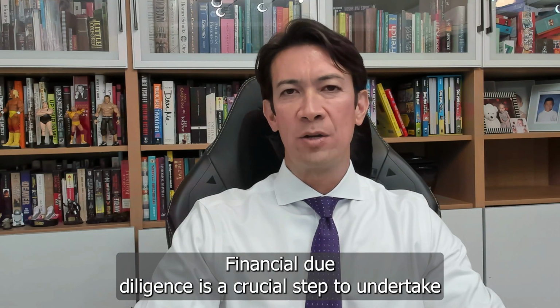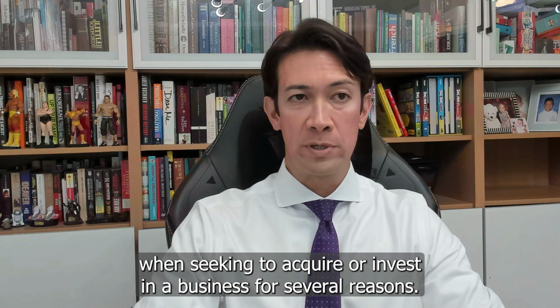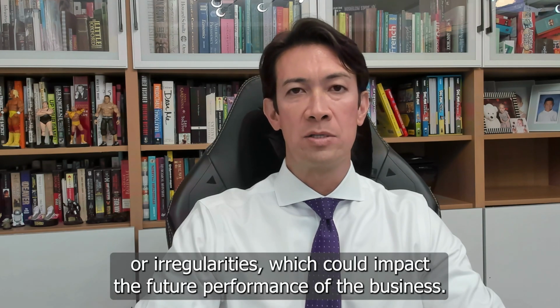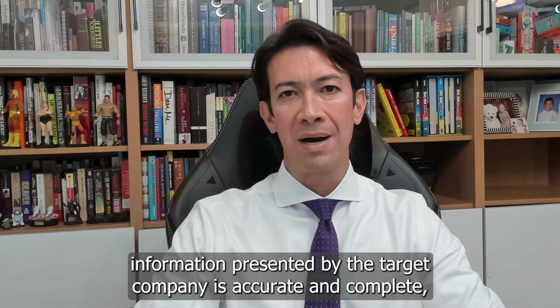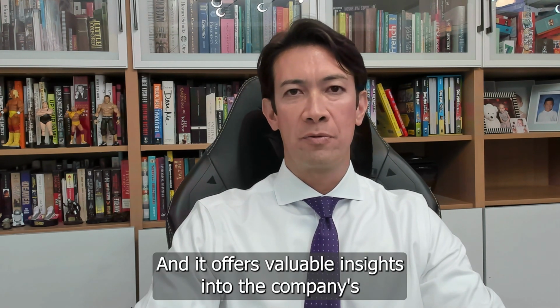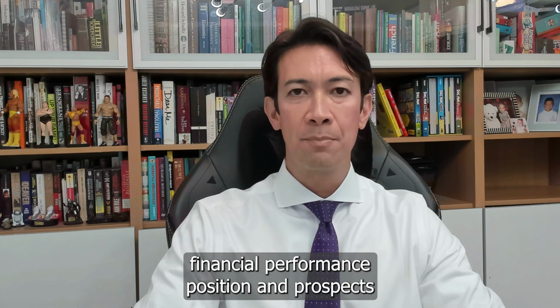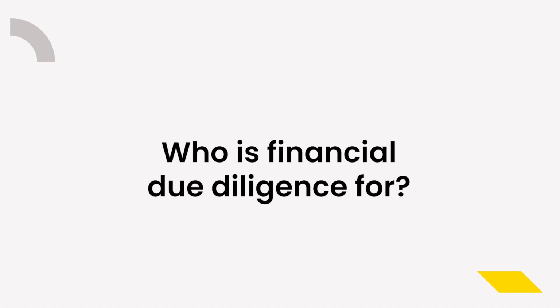Financial due diligence is a crucial step to undertake when seeking to acquire or invest in a business for several reasons. It helps mitigate financial risks such as undisclosed liabilities or irregularities, which could impact the future performance of the business. It helps ensure that the financial information presented by the target company is accurate and complete, providing a clear picture of its financial reality. And it offers valuable insights into the company's financial performance, position, and prospects, which are essential for strategic planning and future growth.